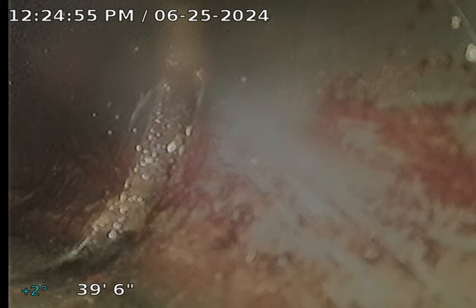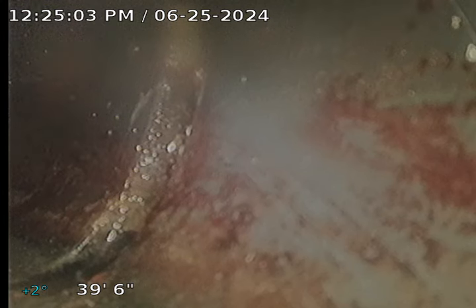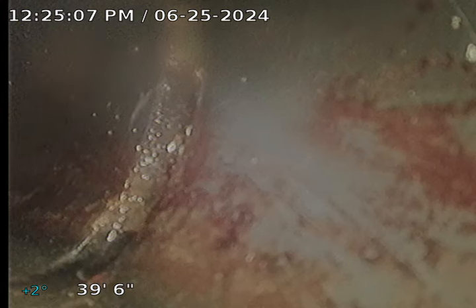As you can see, we're right past the fitting where it turns, and it pretty much comes in a straight line towards the utility room. We are going to go ahead and continue to pull back. You will see that our camera goes underwater again, and once we get out of the water, we will make a second mark.